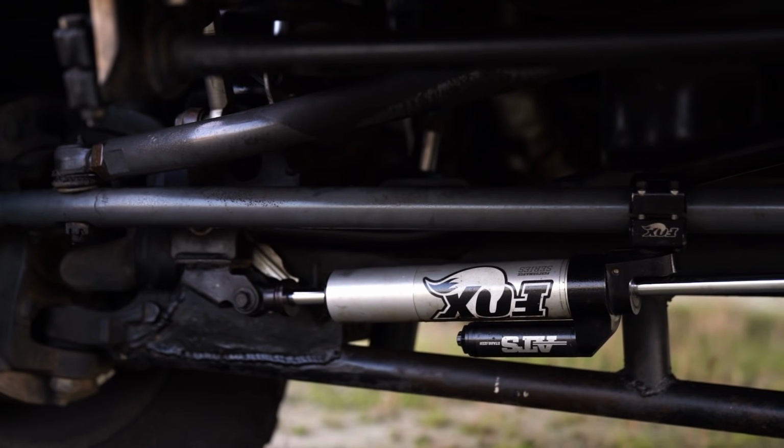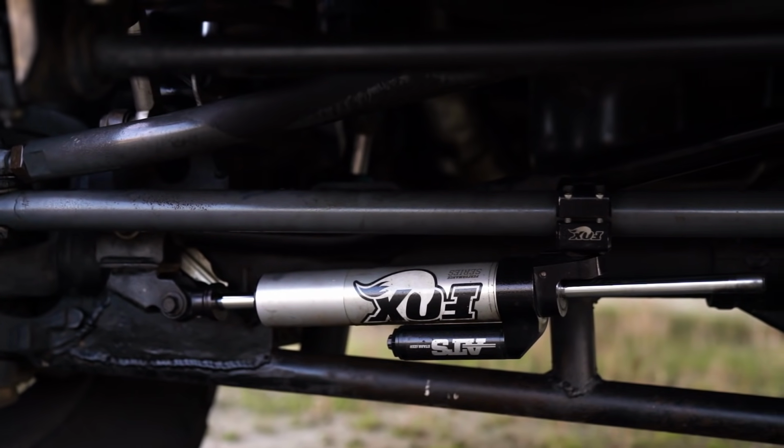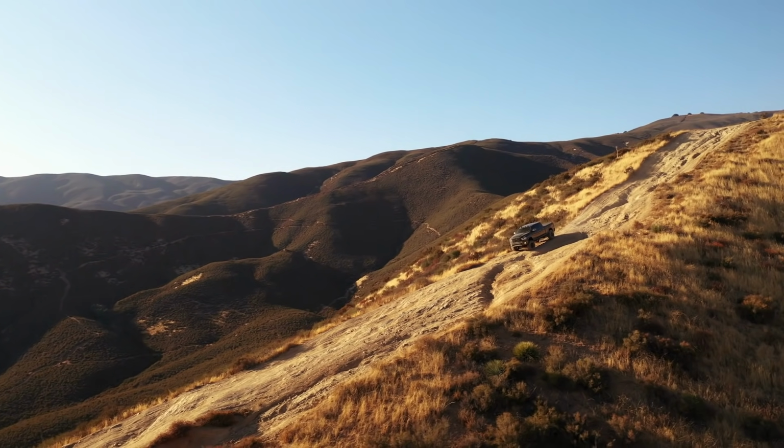I'm really referencing the discount or budget setups you see out there with two shocks that aren't even really nitrogen charged and don't really offer much resistance. Now, the wild card we have here is actually the Fox ATS stabilizers and now the new TS stabilizers. Neither of those stabilizers has a nitrogen push to it. However, the benefit of those stabilizers is an extremely stiff damping pressure in both directions.